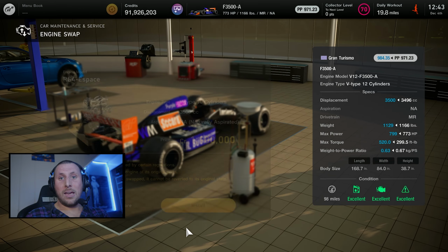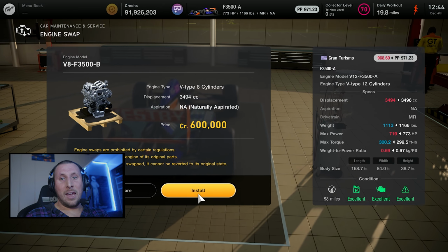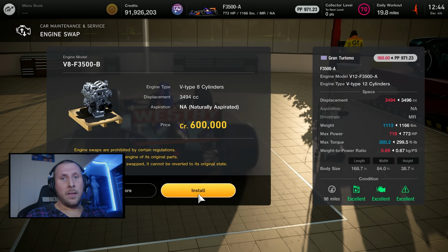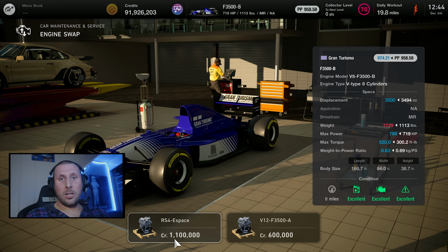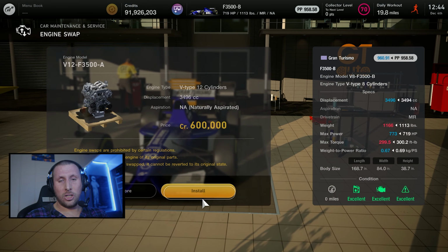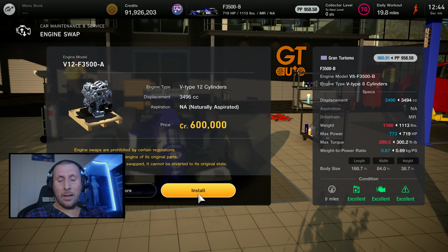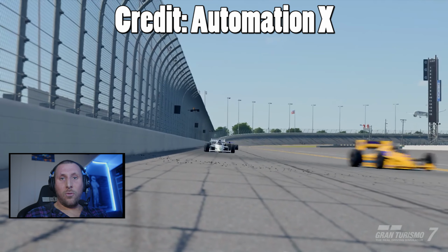But the two cars I'm going to be discussing here today are the F3500A, which isn't a new car, but also the F3500B. Now, the F3500A has a V12 engine that is standard, but it also has a V8 and a V10 option for swap. The brand new F3500B has a V8 as standard, with the option for a V10 and a V12 additionally for swaps.